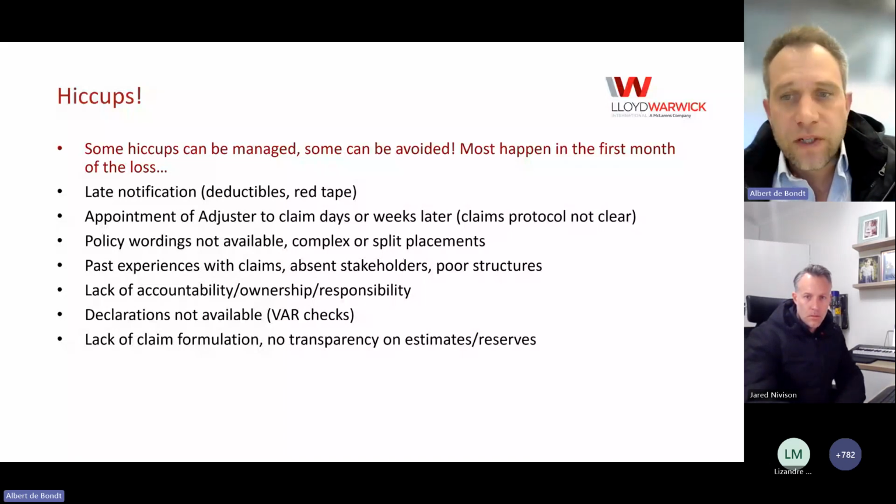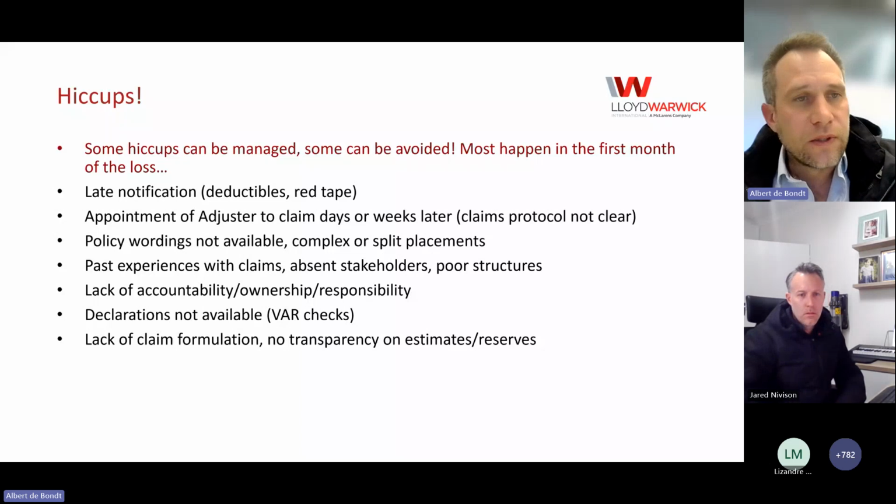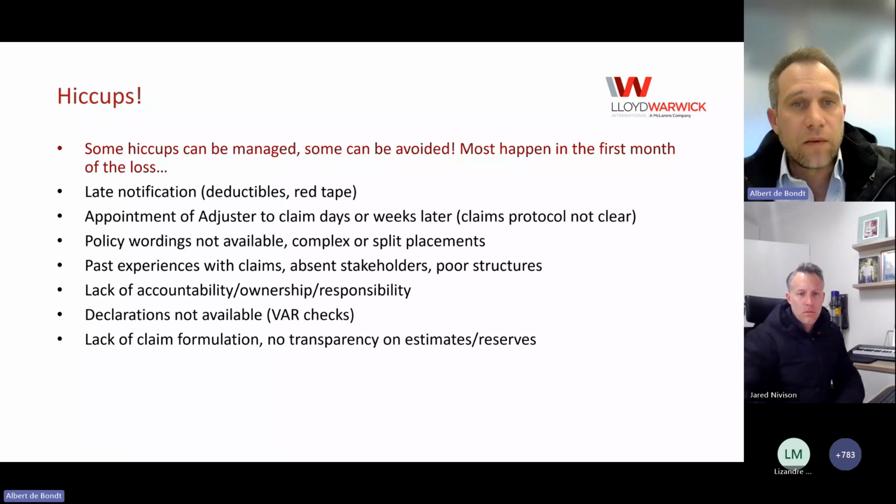And I think just a brief slide before I get into the renewables. The hiccups, I think they will happen. A lot of them can be avoided, and they generally all happen in the first couple of weeks of the loss. So these are just things that I've seen in dealing with these types of losses.